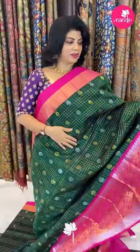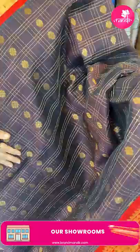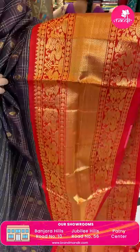Very pretty. Next, brown color. It's a deep brown, a little maroonish brown with red, stunning red combination, and zari checks all over the body and florals in it with golden zari, and border is contrast cross kaddi.